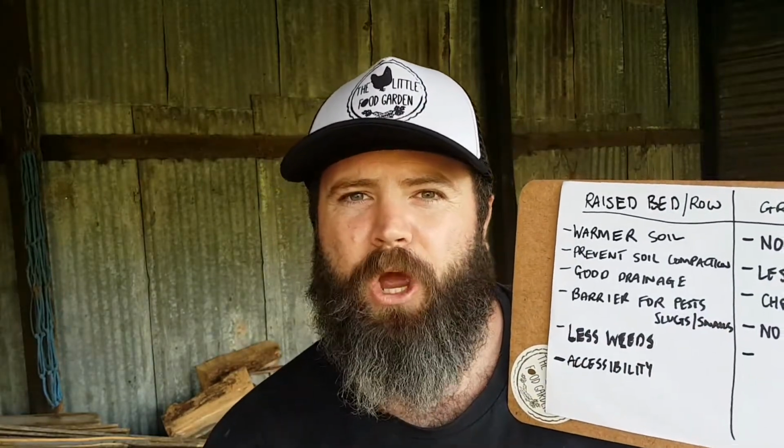But their question was, what are the advantages of growing in a raised bed or row versus just growing directly into the ground? So what I went and did was I've made a little bit of a list here to go through to just remind me so I can remember exactly, rather than just spinning it off the top of my head and rambling on. So what we'll do is we'll go through this list for raised beds and then obviously for the ground. So first thing we'll cover off is the raised bed.